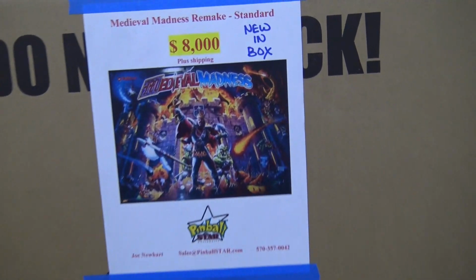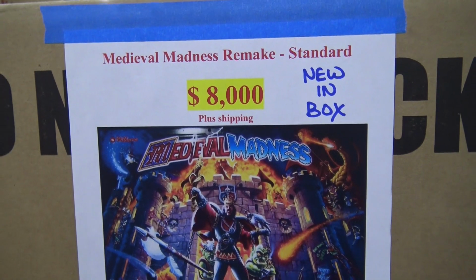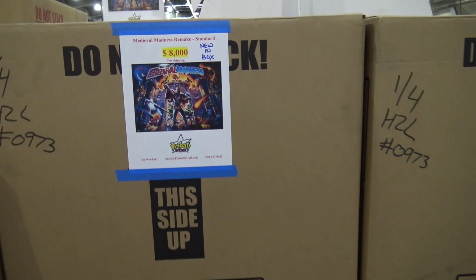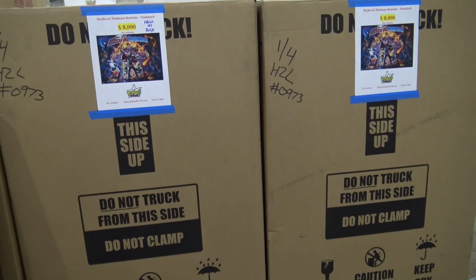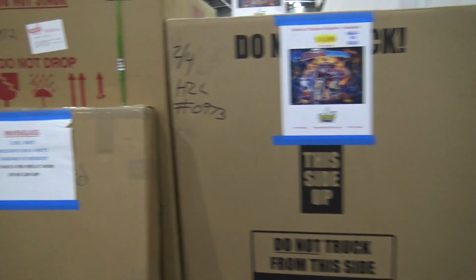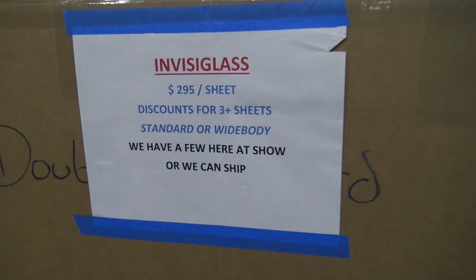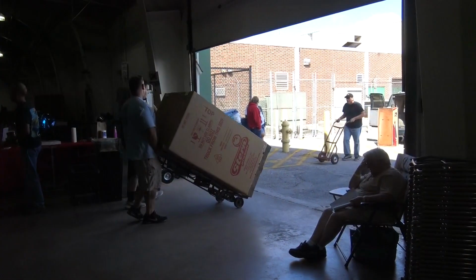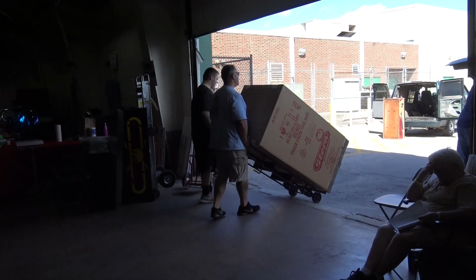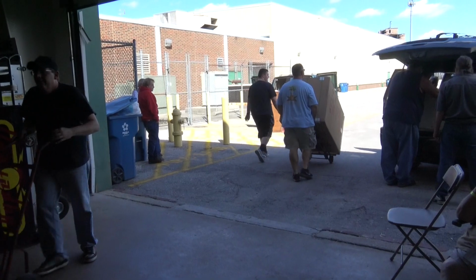Just so you guys know how expensive pinball machines can be. Look at this. New in box, Medieval Madness, $8,000. That's how much a pinball machine costs brand new. And that's why I will never have a brand new one. Just the glass alone, look at this. $295 a sheet for one sheet of glass. There goes one brand new Stern pinball machine going out the door. Some lucky guy, not me, wish. Should just tell them to put it in the back of my car.